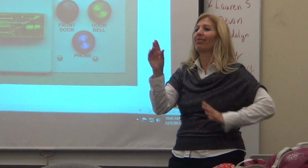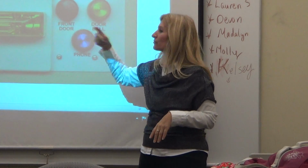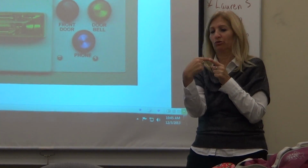When somebody is in the vestibule and they come into the front, like I said before, there's that screen and they can press to the resident. That will flash red, so they know that someone's in the vestibule. The doorbell flashes green.